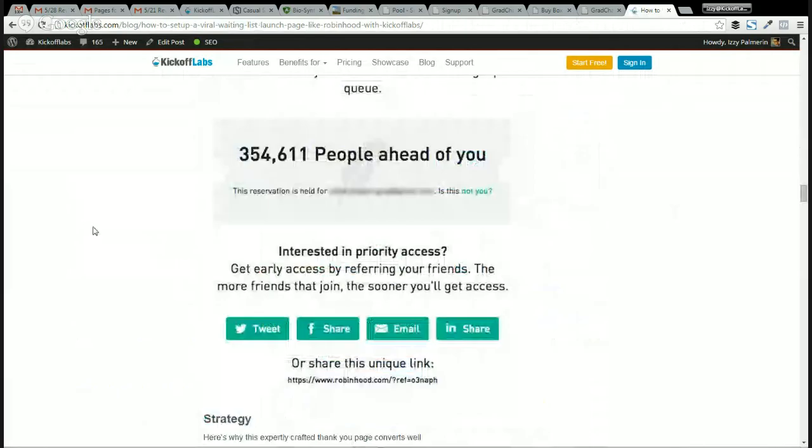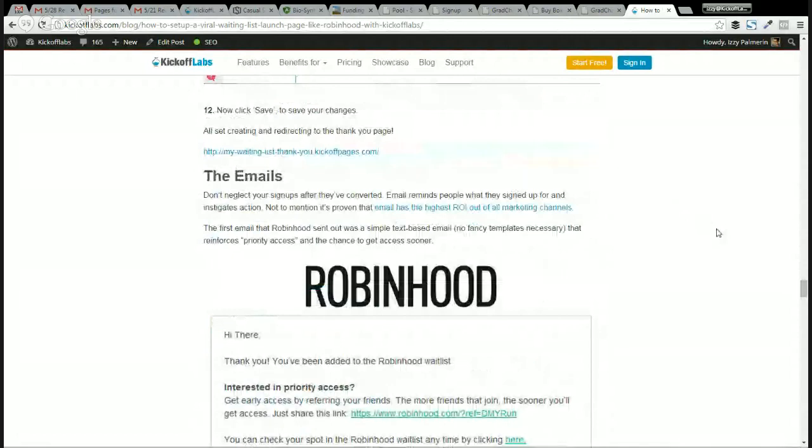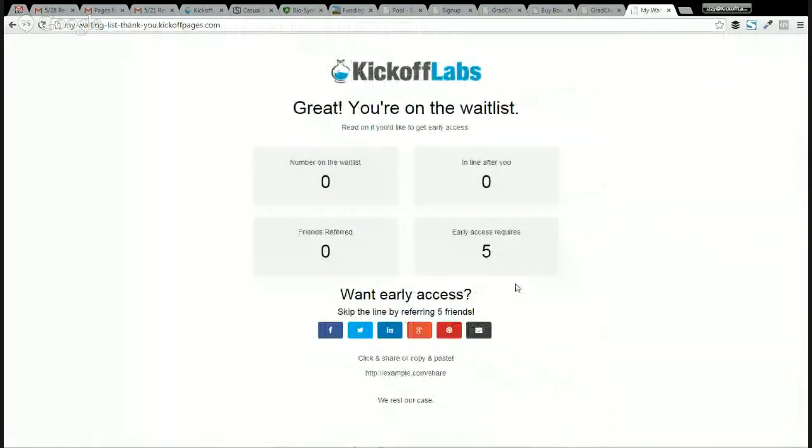Basically what they're doing is sending people to a wait list, and the wait list looks like this. It'll tell you your number on the wait list, how many people in line are after you, how many friends you've referred so far, and you can actually set how many social referrals it would take for a person to get early access. This is just a basic page. I haven't signed up or anything, so it says 0, and in line after you 0, friends referred 0, obviously. But this page would take 5 referrals for me to get early access.